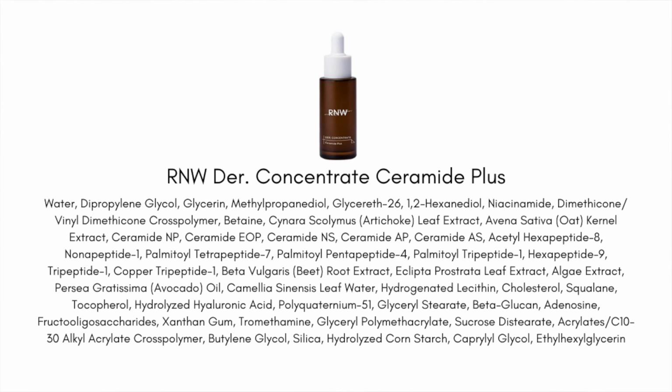So this isn't just about keeping your barrier strong. There's a little bit of skin brightening in here from the niacinamide. There's well-aging benefits, helping to prevent fine lines and wrinkles. This is really an all-in-one type of solution. And that's what I really like about this serum, because real talk here, I have sensitive skin, and that can be real FOMO sometimes, because I have to go so slow with my skin. I have to be really patient.